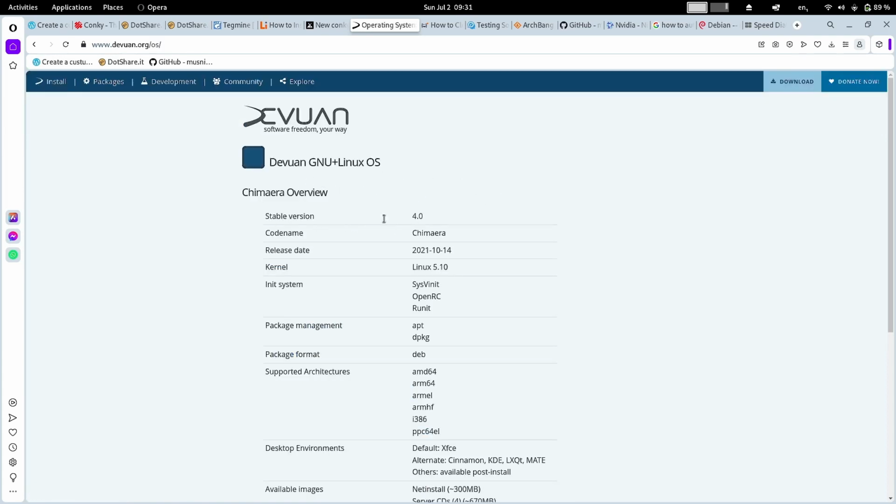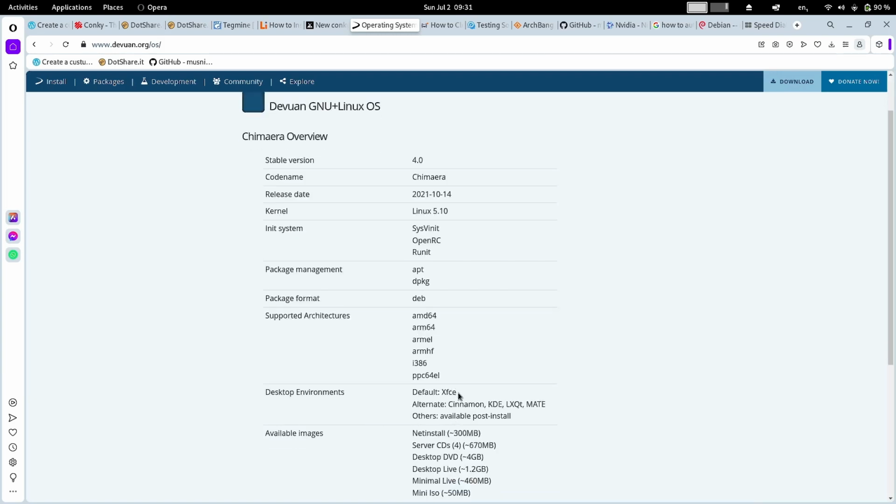Chimera release. So the stable version 4, codename is Chimera. Release date is 2021-10-14. Kernel is Linux 5.10. Init system is systemd, OpenRC, and runit. So 3 init systems are available in this release. Package management is by DPKG and APT. So this is also just like Debian. Package format is also Debian, that is the deb format. Supported architectures are AMD64, ARM64, armel, armhf, i386, ppc64el. Desktop environments available are Xfce, Cinnamon, KDE, LXQt, MATE, and others are also available post install.